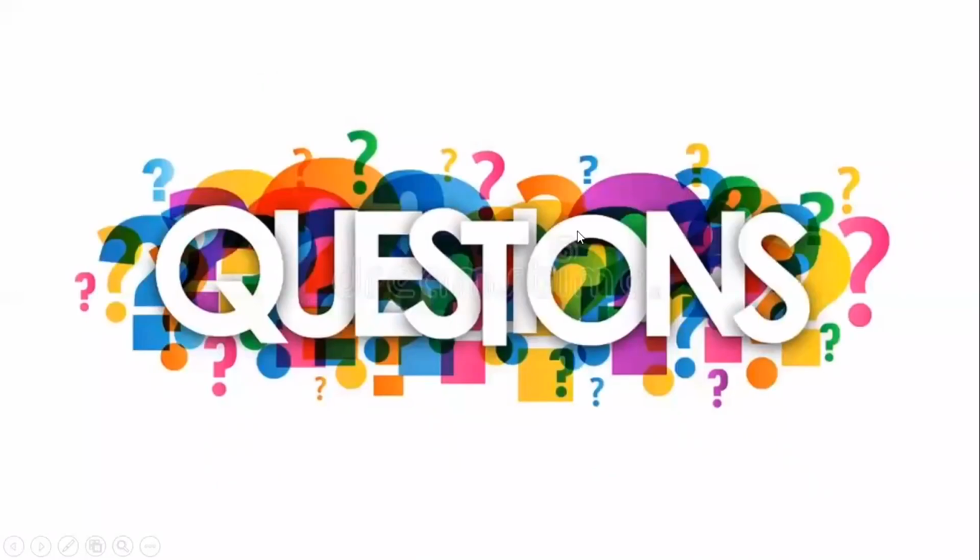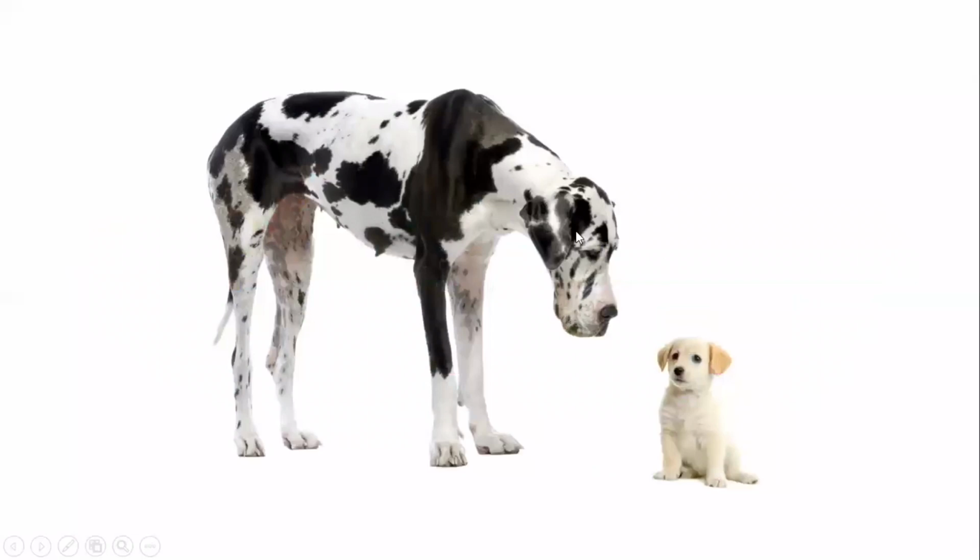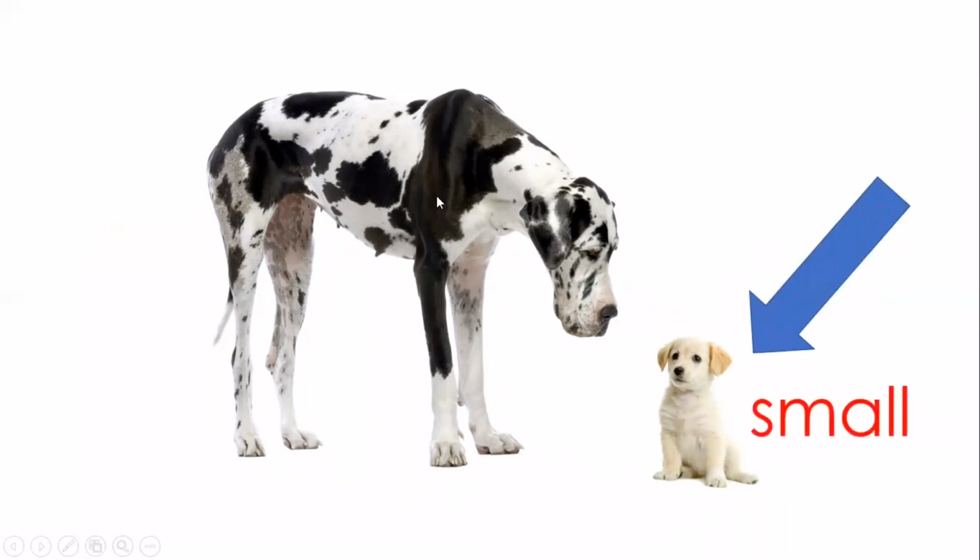Now let's answer some questions. Which one is small? This one or this one? That's right. This is small and this is big. Okay? Big dog, small puppy.